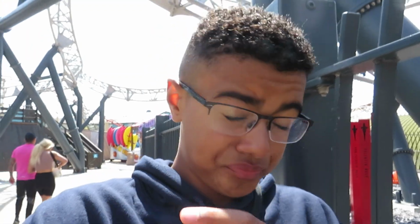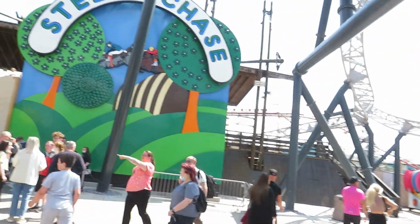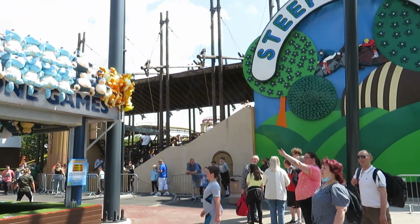Of course, no restraints on there, just a little seatbelt, and it's really fun to race friends and family on it as well. In my prediction, there's the queue. I'd say that queue is probably about a 20-minute queue, 25-minute queue, not too bad at all really.